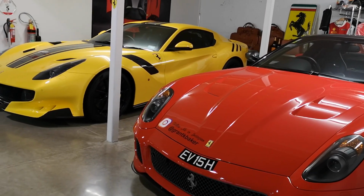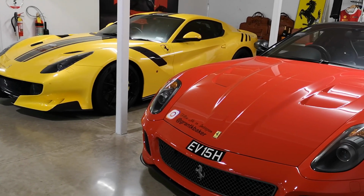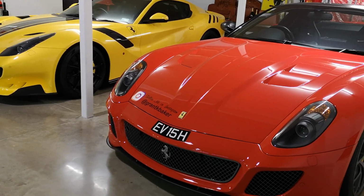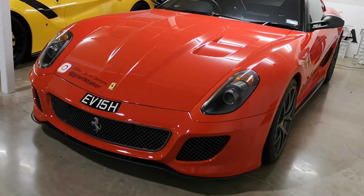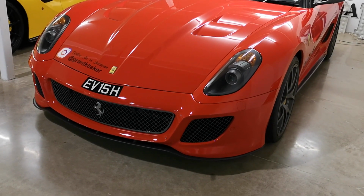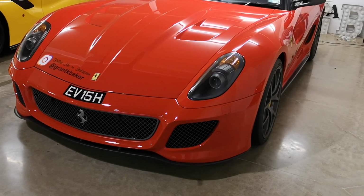But there's probably not that many places in the world you'd see these two cars parked together. No, and certainly not with the same owner. It's nice, I've had them in here with the 812 as well, so you get three generations of V12 together. That's amazing. It's just great.